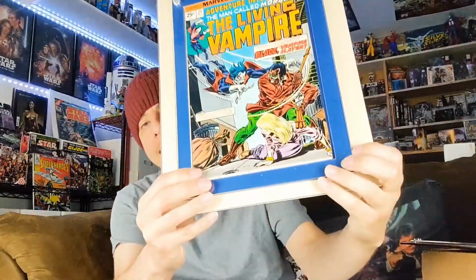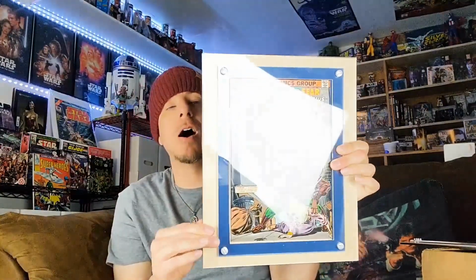All you need to do is undo the little screw. You set it flat, undo the screws, and take just the top plastic piece off. Take the comic out, put another comic in, and put the screws back in. Now, it has a flathead rivet in there, so you don't even need to really use a screwdriver. I did all of these by hand.